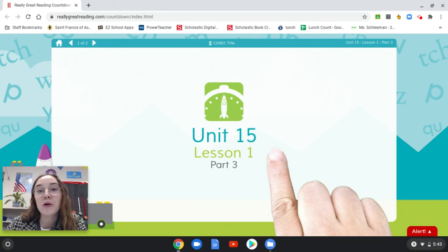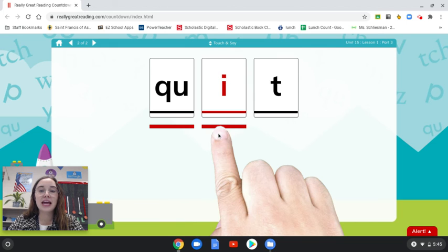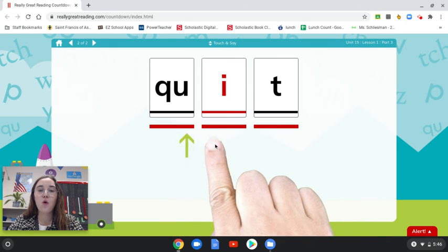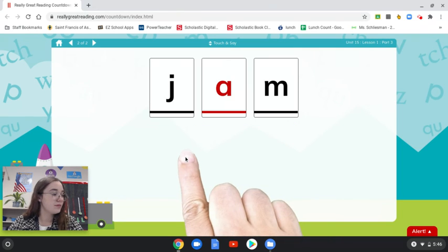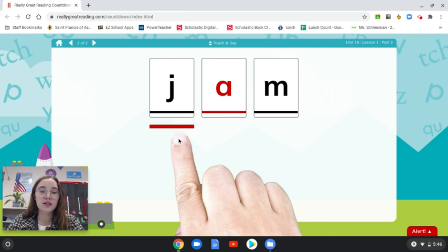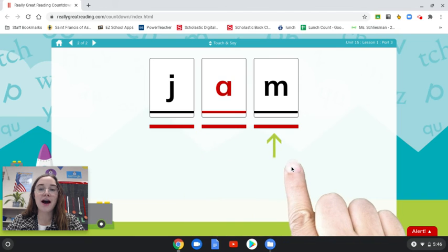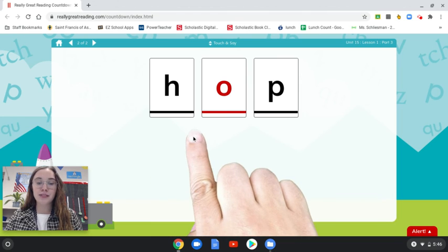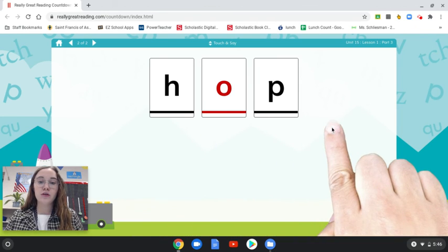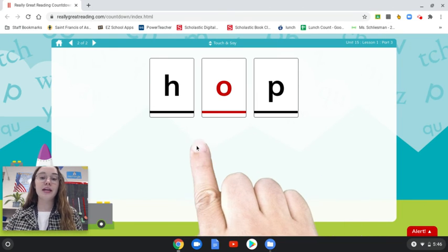We're going to read some words by sounding them out. Let's get started with this word. Watch how I sound it out. Quit. Quit. Good. Let's try the next one together. J, a, jam. Good. Make sure you're saying each sound with me as the line pops up underneath. Then when the arrow goes, we're going to slowly blend the word together. So you're saying each sound with me. Ready?